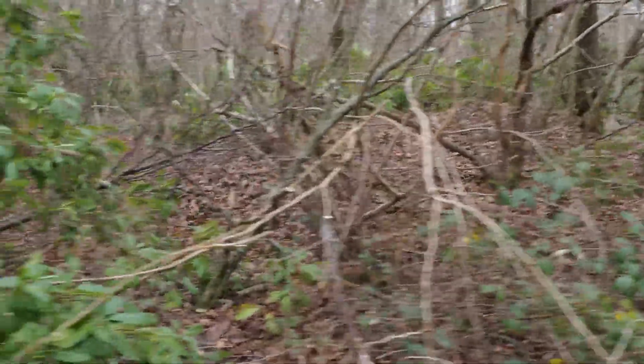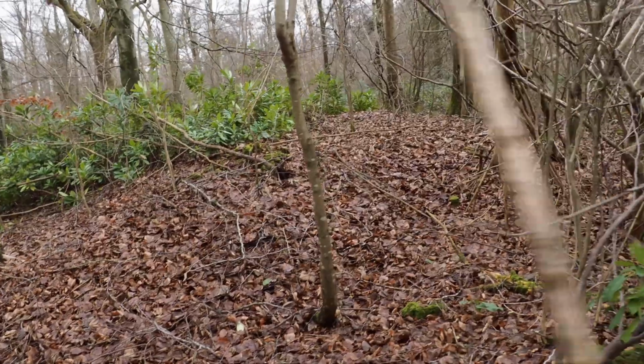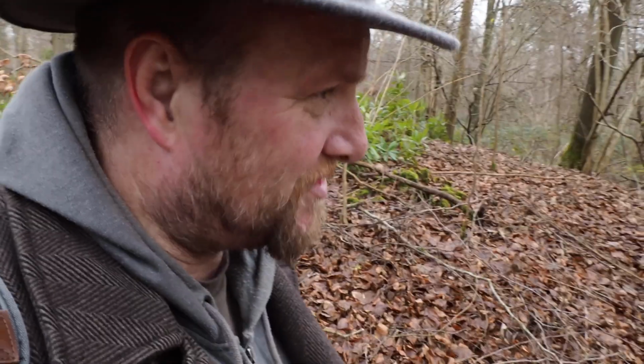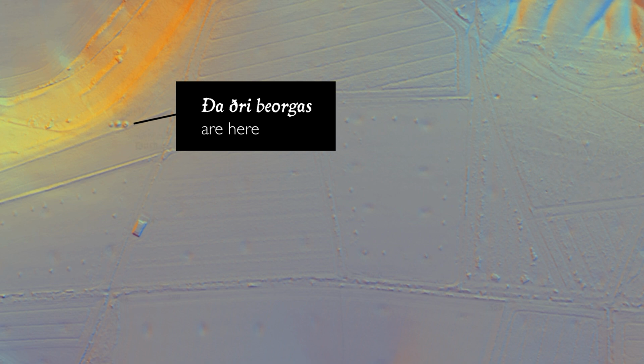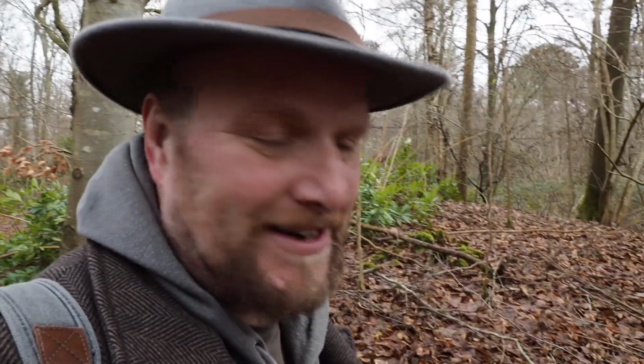So there's ditches running past it, and who knows the age of the ditch? Who knows the age of the barrow? But the reason why I think it might be a barrow is because one of the charters talks about the Thrail Bergas, so that's 3 barrows. I'm miles out. This is Neil's barrow over here, and these are the three Bergas. This could be one. Neil's barrow might be the other, but there may be another one somewhere around here.